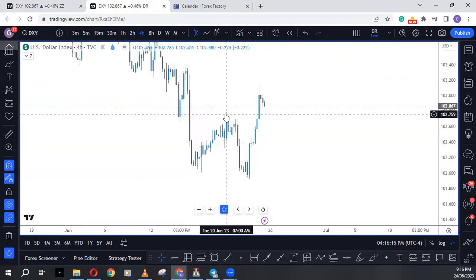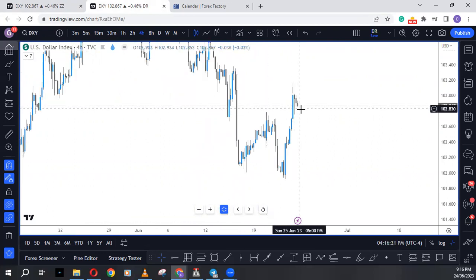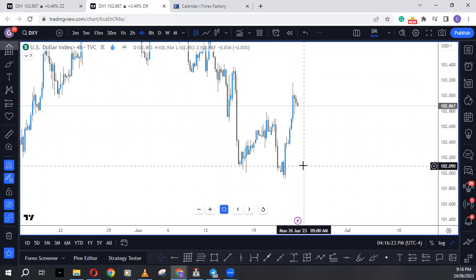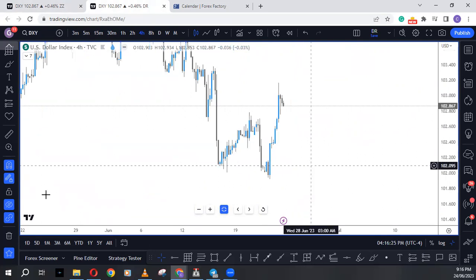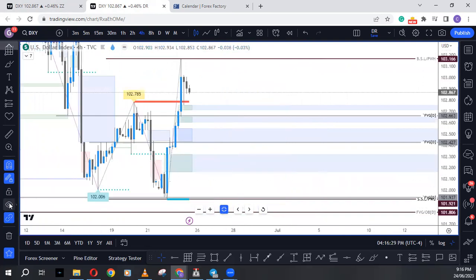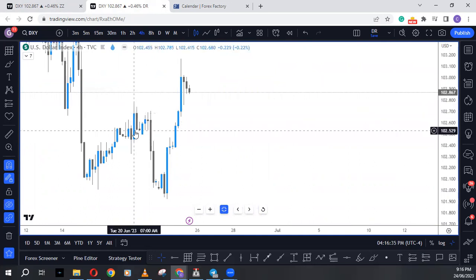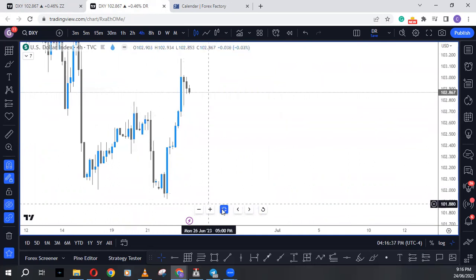This is the low, this is the high, and this is the lower, and price has closed above it. So going into this new week, we might see a bit of a retracement. And if price is going to retrace, you'll be watching this last, this big candle here.